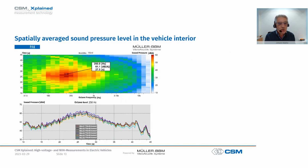So now let's look at an analysis with the multimic. The acoustic measurements in the interior we want to evaluate. We have the sound pressure level of the 6 microphones over time in Y direction. In addition, the frequency analysis in X direction. As usual, the frequency is displayed logarithmically in octave strips here. And we see the sound pressure colored in it here. And there is a red phenomenon that could cause us concern.